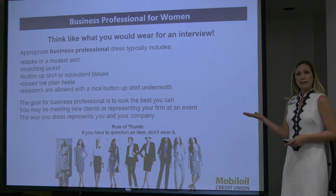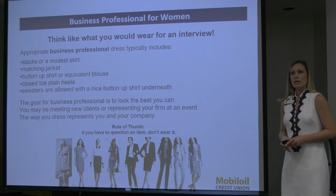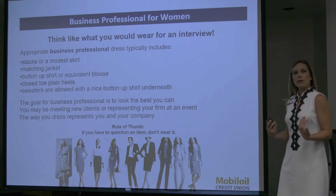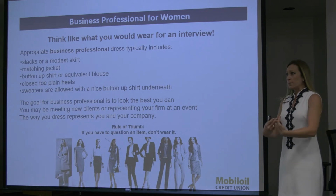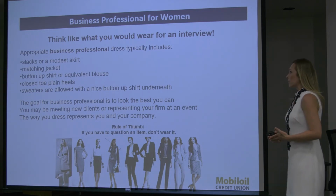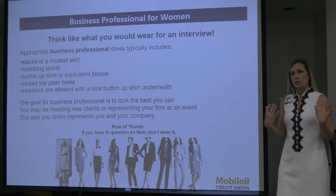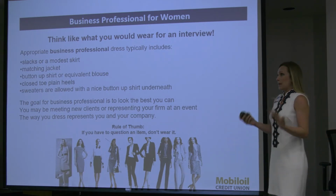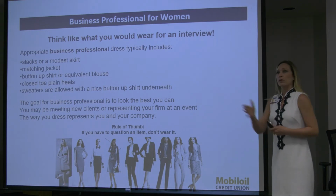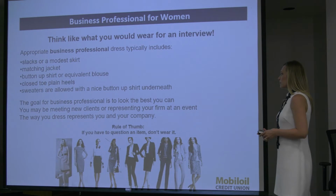The matching jacket, that's not a jean jacket, right? That's more of a casual look. So when you're doing professional dress, it's a very nice tailored jacket that, when you raise your arms, is not too tight across here. It fits your bust line very well, and so forth. So, of course, a button-up shirt or maybe an equivalent blouse. Again, ladies, you're doing a lot of things whenever you're at work. Maybe you're stooped down, or maybe you have to greet people. Be mindful of that when you're buying shirts, okay?